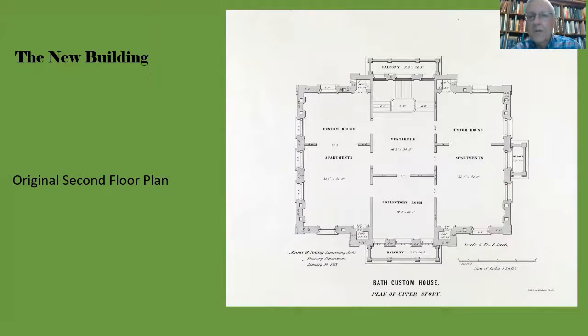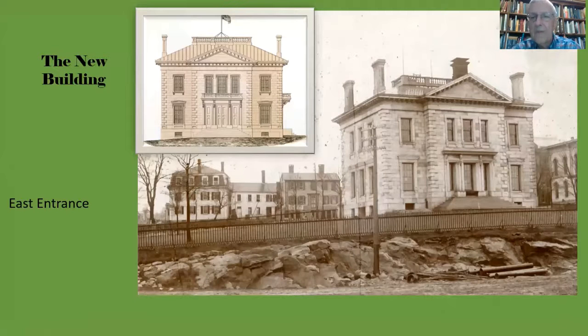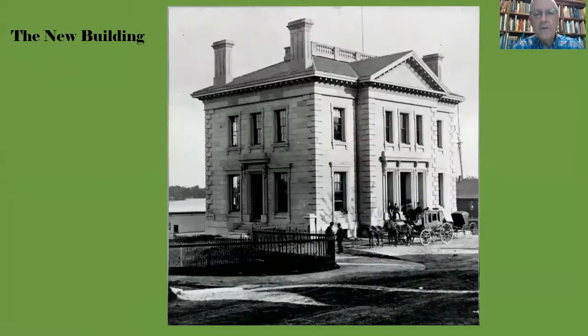Here's what it looked like from the river. The architect down in Washington intended this as the front door, but it never happened because you couldn't really get there because of this big ledge. So they just put a window there instead. And the north door and the west door ended up being the access to the building.